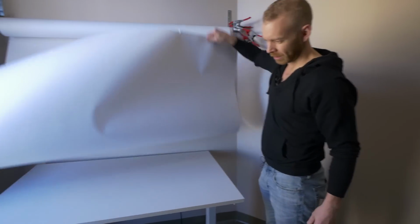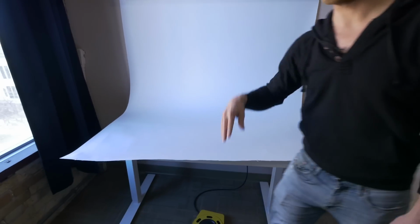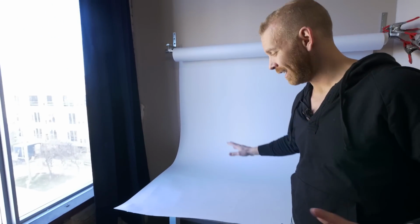And that's just paper on a table. Close these blinds, light the hell out of it, and all of a sudden we've got that nice infinite white background that looks super fantastic, and it's just done on a $100 IKEA table.